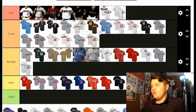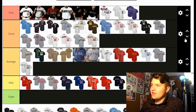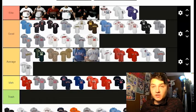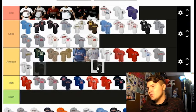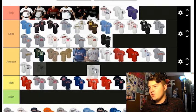They're probably just good, though. I mean, it's so nice. So nice. These Colorado Rockies jerseys are elite. When they wear them with the black pants or the gray pants, it doesn't matter. They're both elite. Then this Colorado Rockies jersey with the no sleeves, it's pretty good. It's pretty nice. This Tigers jersey, though, I don't like.